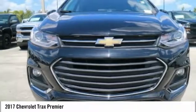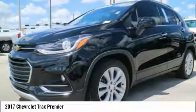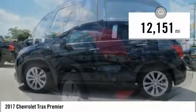The Trax is tiny on the outside, but remarkably spacious within. It comes with clean and modern interiors and is priced below $25,000. This vehicle has less than 15,000 miles.